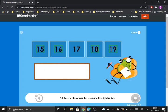Good. These numbers are in the correct order. Count along. 15, 16, 17, 18, and 19.